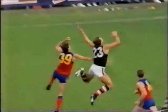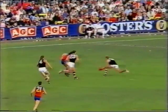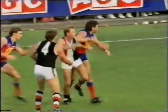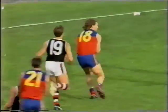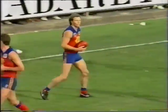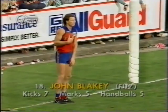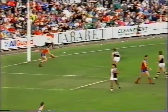Here's Tim Allen. Long to full forward. Lowe or Lockett? Neither. Devonport again. Skirts around Lynch. Goes back with a hand pass to Lowe. He's kicked 2. This one drops short. Blakey. John Blakey to bring it out.